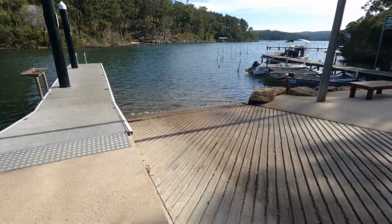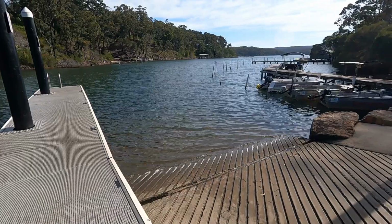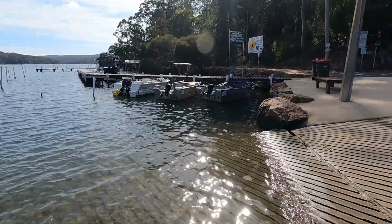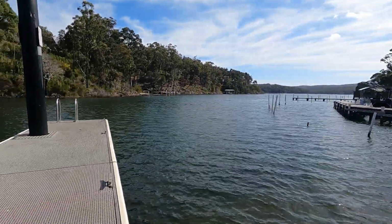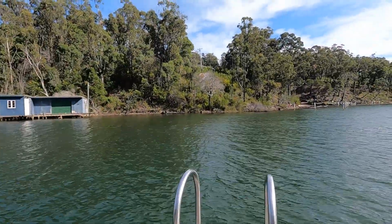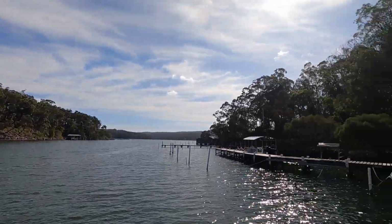As you can see, the ramp's really well maintained. It's got a little cleaning table here. I don't think this is very old at all. As you can see over here, they've got a few tie-ups. Looks like they're for the resorts that are close by, so if you're staying there, maybe you can tie your boat up there. Boat sizes here, I'd say around 5.5 to 6 meters would be comfortable launching from this location.